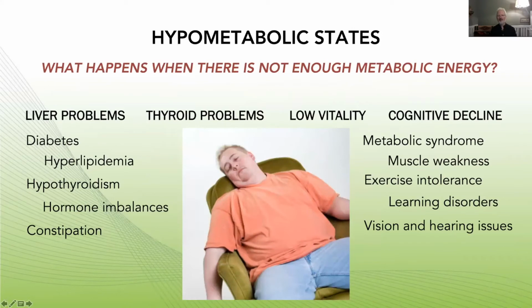So what happens when there's not enough metabolic energy? Well, it's important to understand that really it affects everything. First and foremost, low vitality. Many people nowadays, I see an incredible number of people on thyroid medications for hypothyroidism, low thyroid states. A lot of that is due to other dysfunctions going on that are affecting how the thyroid is working. Because in the overall organism, you could say the knee bone's connected to the thigh bone, etc.